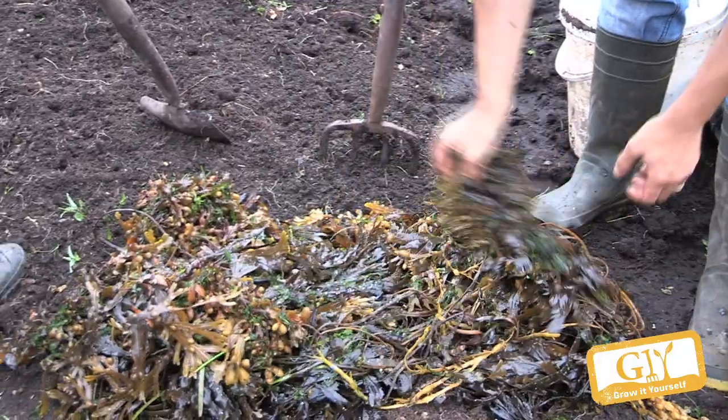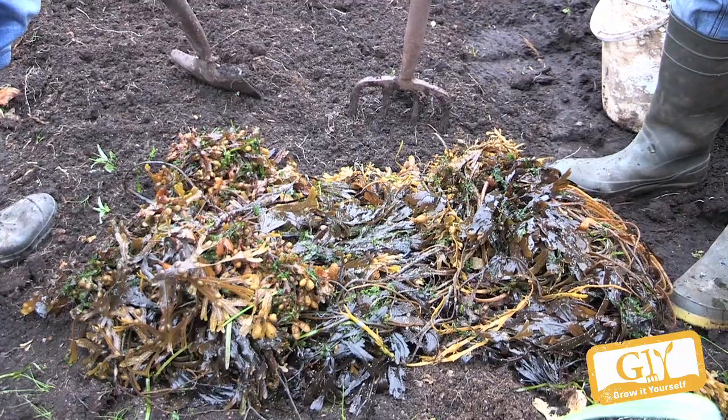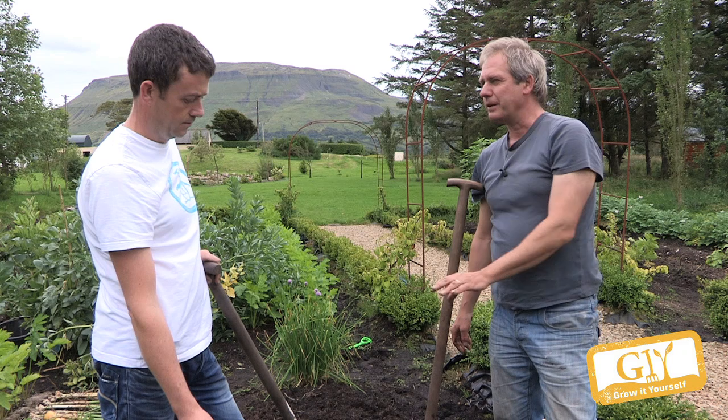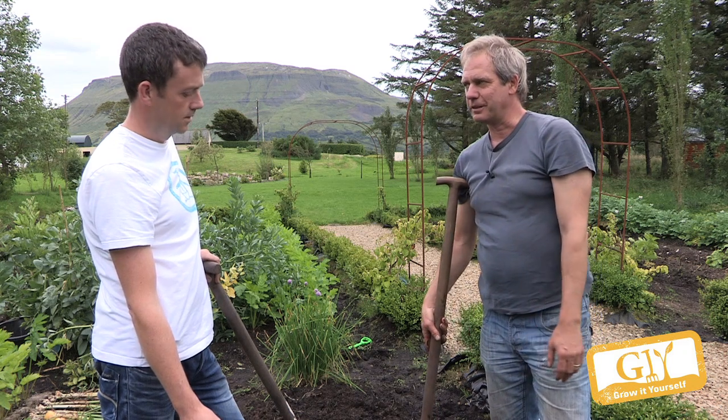Okay. But the best use for me is in October when your crops are out and leave it as a winter mulch on top of the ground. Yeah. And the amount of worms you'll get underneath is incredible. They seem to like it.